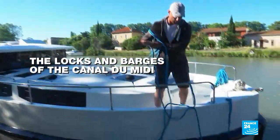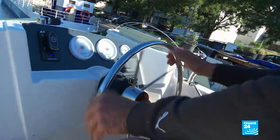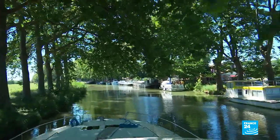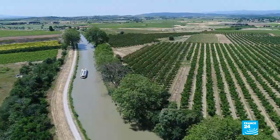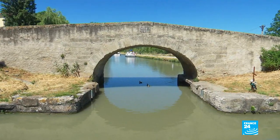It's a masterpiece of French engineering. And we're off. Built way back in the 17th century, the Canal du Midi is one of Europe's oldest canals still in operation and is listed as a UNESCO World Heritage Site. Mind your head.